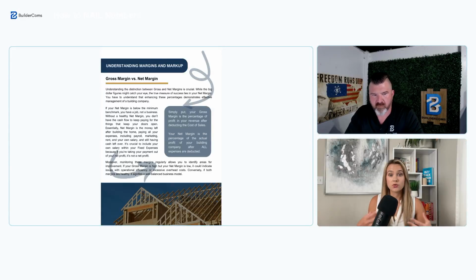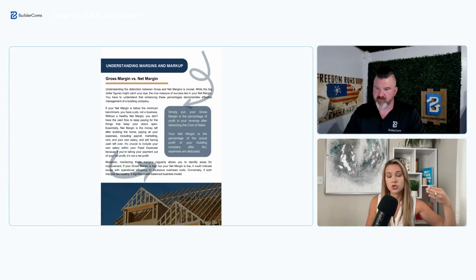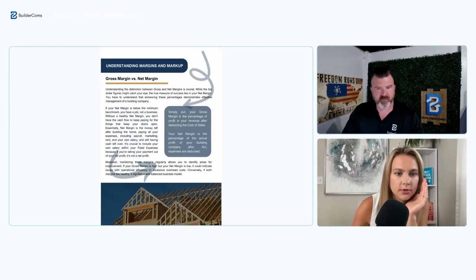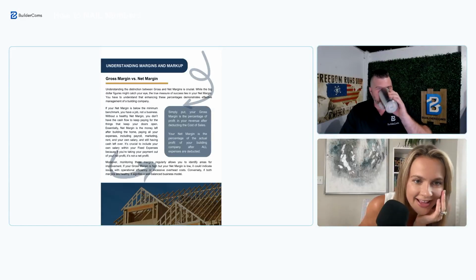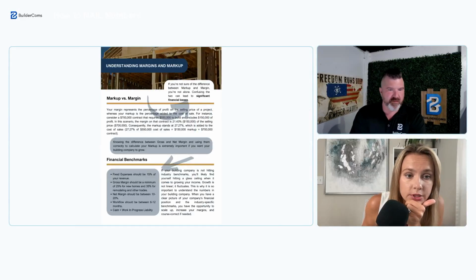Now, with the margins, right? Markup is basically a percentage of the cost associated with building a project. That's what markup is. Your margin is the percentage of the actual total price of it. Here I'm giving a good example. I'm going to get closer. I was given an example in numbers just to give you an idea.